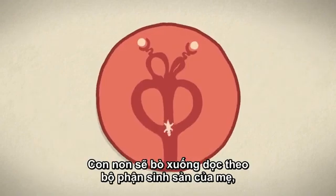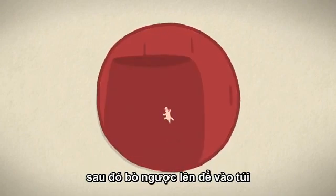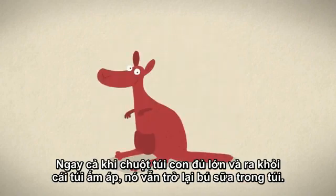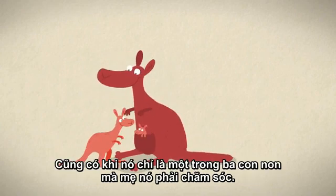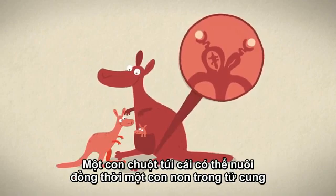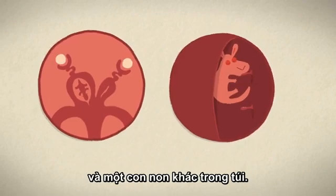The baby crawls down the middle of the mother's 3 vaginas, then must climb up to the pouch, where she spends the next 6 to 11 months suckling. Even after the baby kangaroo leaves this warm haven, she'll return to suckle milk. Sometimes she's just one of 3 babies her mother is caring for. A female kangaroo can often simultaneously support one inside her uterus and another in her pouch.